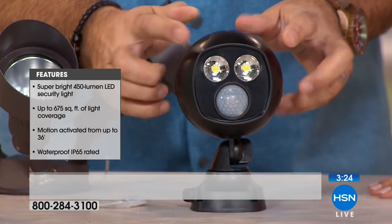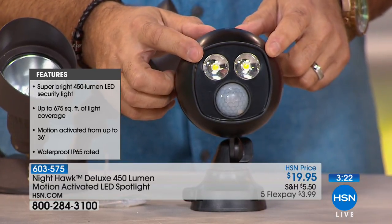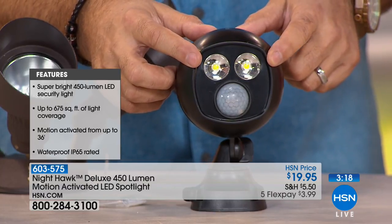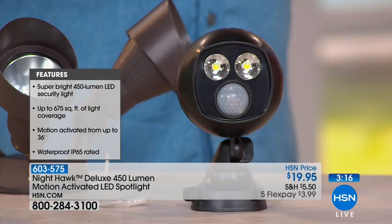Because we're still seeing spots. Yeah, they don't look like traditional LEDs, and it's because they're not. They're what we call SMD LEDs. That stands for Surface Mount Device LED. And what that means is lots of light, very little power draw.